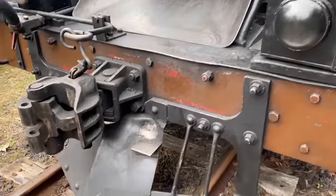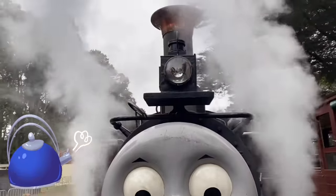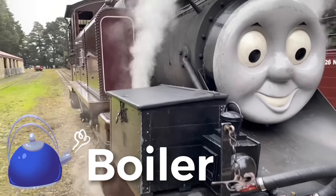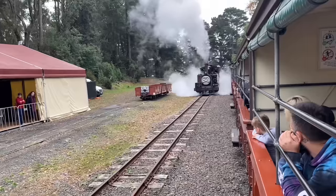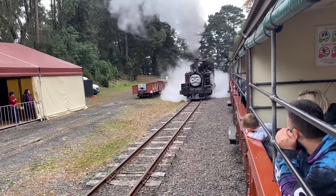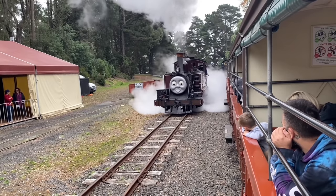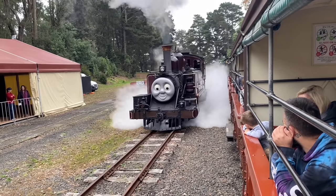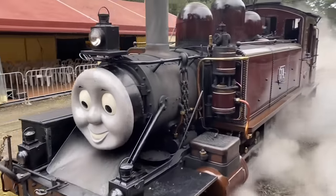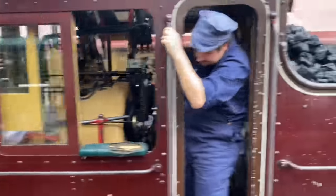Did you know that a steam train has a giant kettle inside? This kettle is called a boiler. And this boiler is what creates all this steam. Inside the cabin of the locomotive, there is a fireman and a driver.